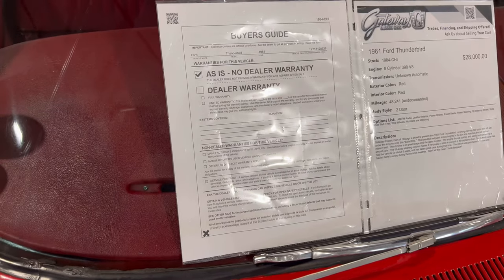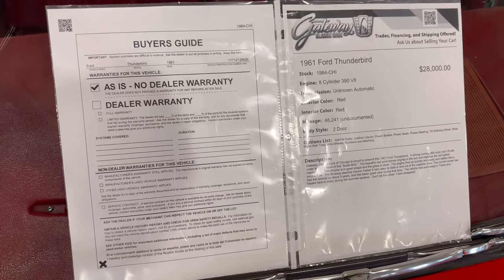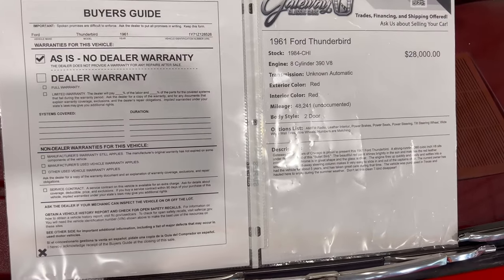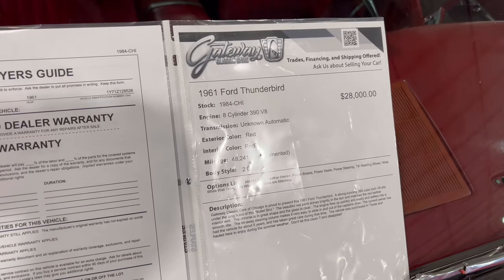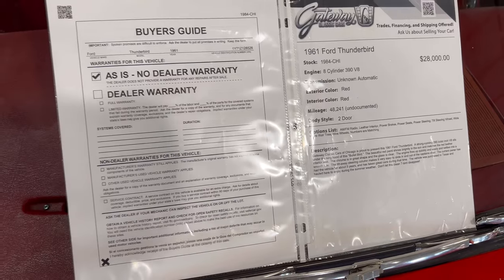Okay, guys, here we are, information board. It's a 1961 Ford T-Bird, 390 V8. You see the price over here on the side. They want $28,000 for it. And it's all red, two-door.